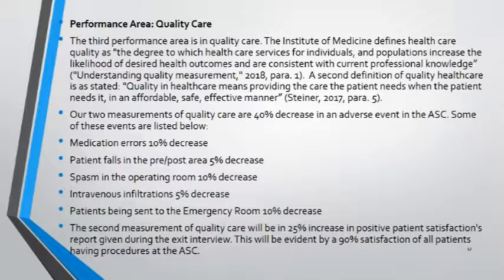Our 2 measurements of quality care are a 40% decrease in adverse events in the Ambulatory Surgery Center. Some of these events are listed: we want to decrease medication errors by 10%, patient falls in the pre and post area by 5%, spasms in the operating room by 10%, and intravenous IV infiltration by 5%. We also want a 10% decrease in patients being sent to the emergency room.